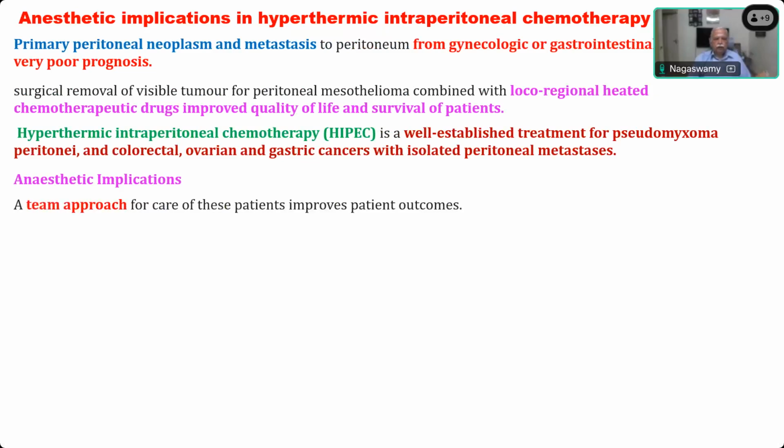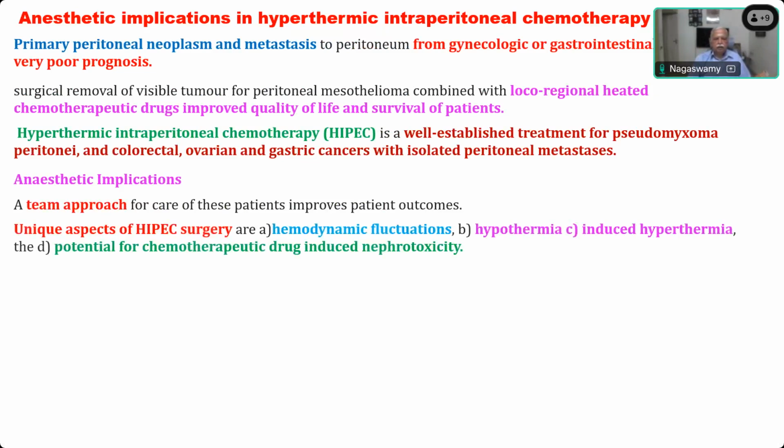So a team approach for care of these patients improves patient outcome. This is the first and foremost. It requires a lot of cooperation from other team members. A unique aspect is it has got severe hemodynamic fluctuations. It can cause hypothermia during cytoreductive phase of the surgery. And once you go to the stage of installation of the heated chemotherapeutic agent, it produces induced hyperthermia. You are artificially creating a hyperthermic state and potential for the toxicity of the chemotherapeutic agents that you are using for that purpose.